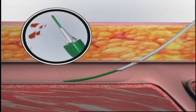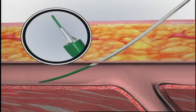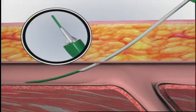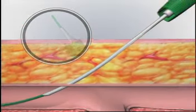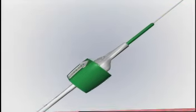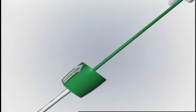Then, pull the assembly back until blood flow stops. This indicates that the distal inlet holes have exited the artery. Note that the sheath tip remains in the artery. Reinsert the assembly until pulsatile flow begins again, then stop immediately. The sheath is now in the proper position for deployment, approximately 1.5 centimeters into the artery. With the sheath properly positioned, remove the arteriotomy locator and guide wire by bending the hub upward slightly. Be sure to hold the sheath firmly in place.